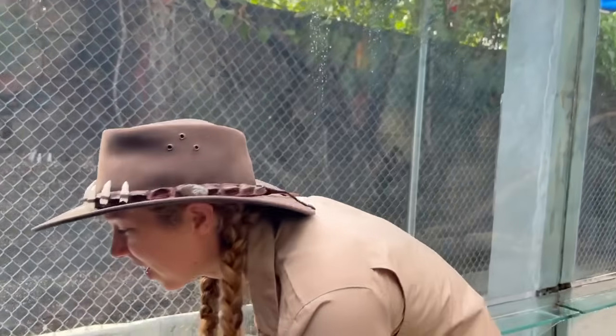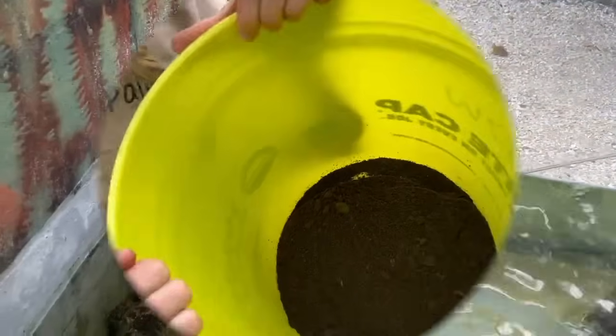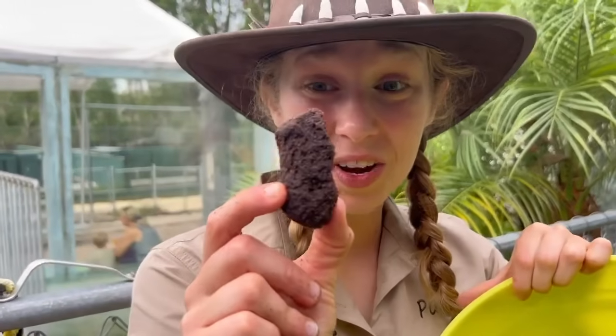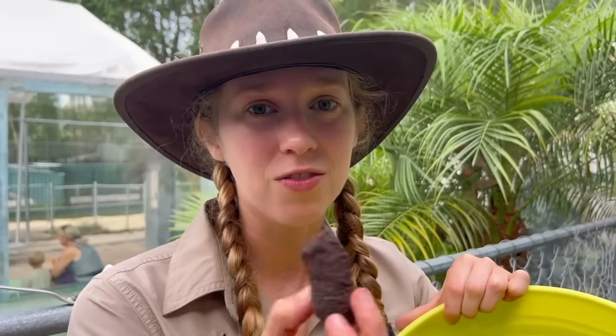Come on, let's go. Hey, bud. There he goes. If you ever see us feeding something that looks like this to an alligator, it's croc chow. They make it kind of like dog food. It's got a lot of vitamins. It's a bit of a delicious texture. I mean, I don't know, I've tried it.